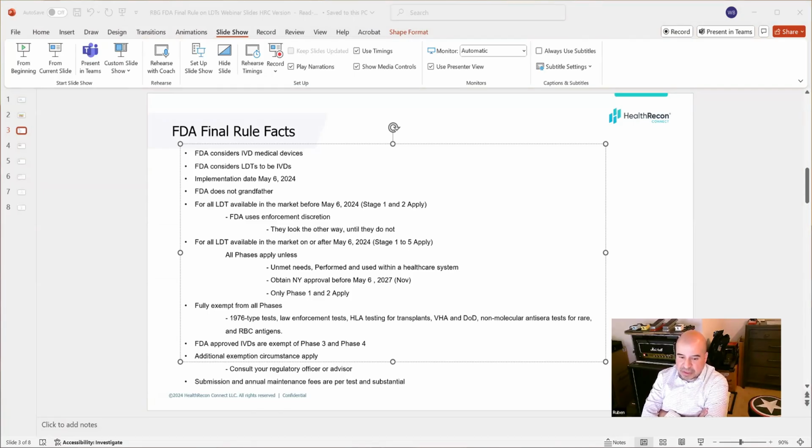Submissions. Submissions are not cheap. They range from $25,000 up to a few hundred thousand for tests. This is where the financial impact to laboratories will be huge. Think about paying $25,000 for a submission, and potentially a fee each year for each test to maintain it. If you have 10 tests, that's a substantial amount of money for any laboratory.